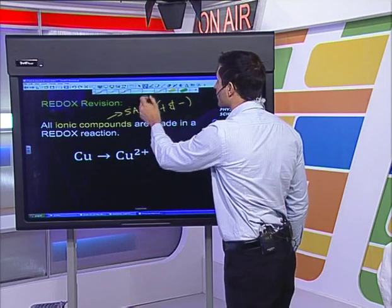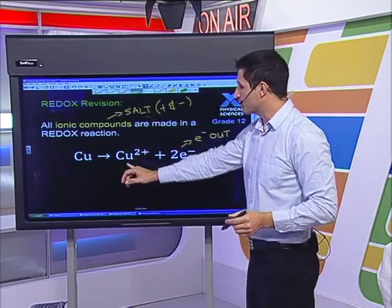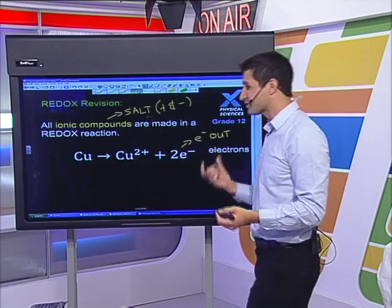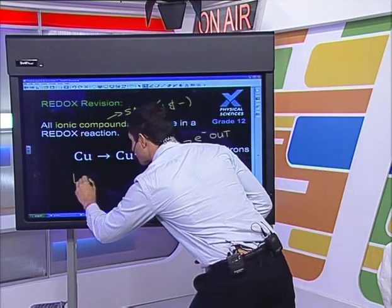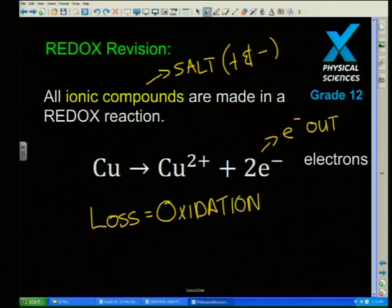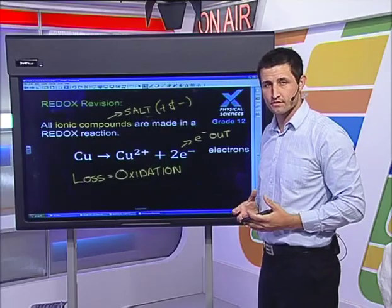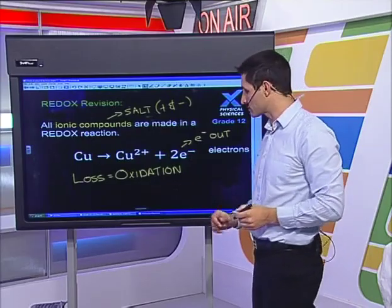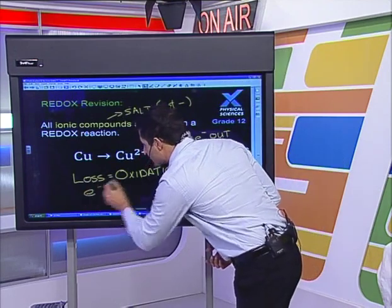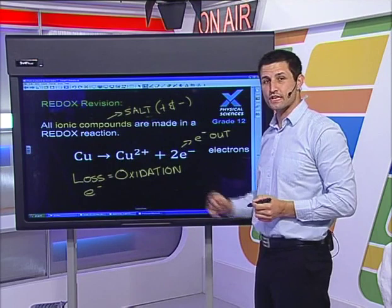Okay, all right. So if I've got copper 2+ and copper 2+ has lost those 2 electrons, I call the loss of electrons, remember that my loss is called oxidation. Now, I'm going to show you a little easy way to remember that a little bit later on in the show. But the loss of electrons, copper is being oxidized. That means that it's lost the electrons. So the loss of electrons, and if I've lost my electrons, there they are, I have undergone oxidation.